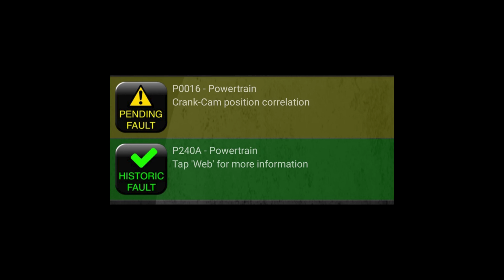The first one is the crank cam position correlation. From reading about it, that is the crank sensor and the cam sensors are not in sync, or they're having readings that are opposing each other. So either one of the sensors is bad or they're not connected properly. It could be also a lot of things, but it has to do with those three sensors: 2 cam sensors, 1 crank sensor.